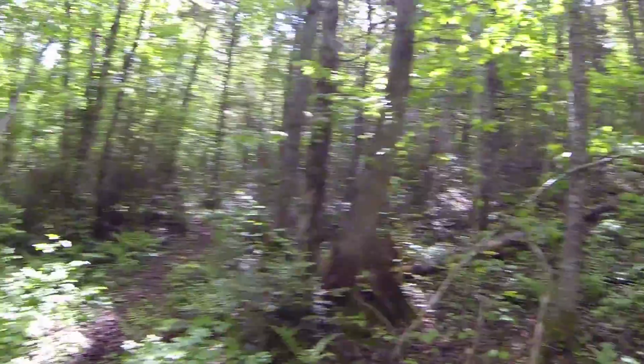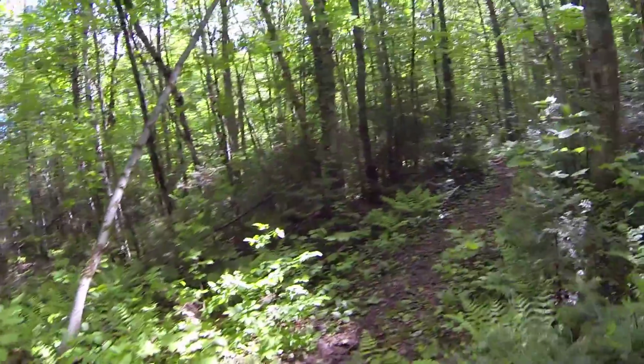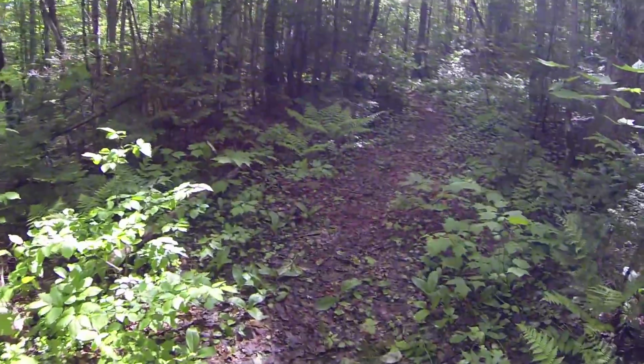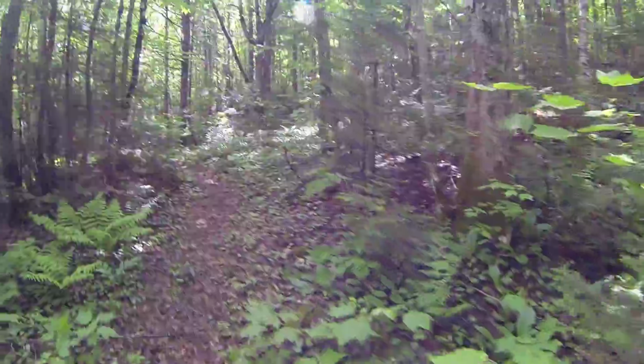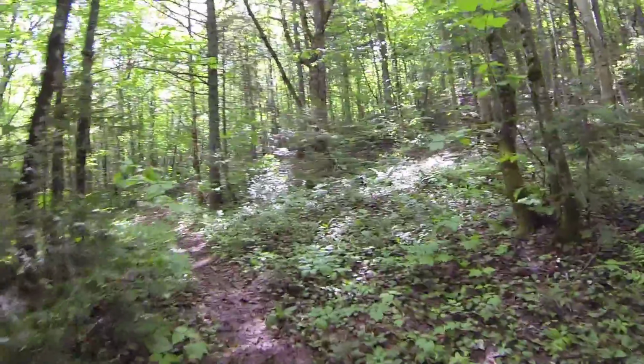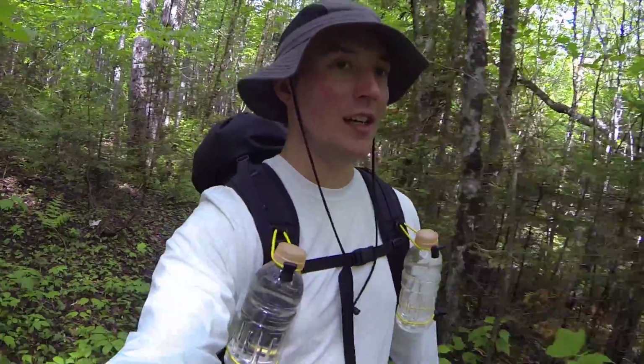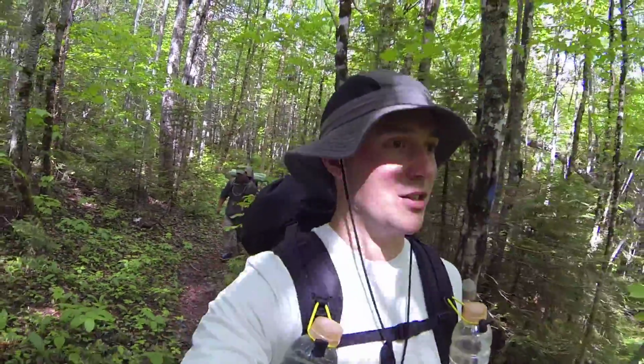Soaked the foot there. Careful coming around that tree. Oh, yeah, that spot. Ice cold water, huh? Yeah, that one. Of course, in the first 30 minutes on the trail, you gotta soak at least 1 foot, right?